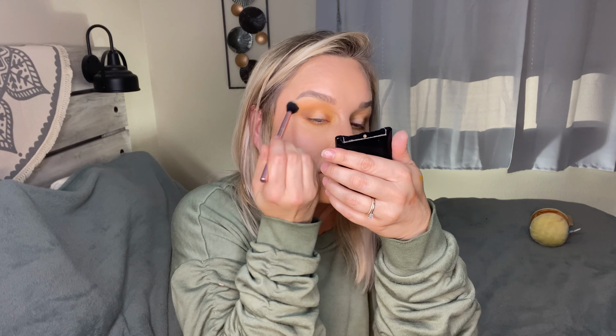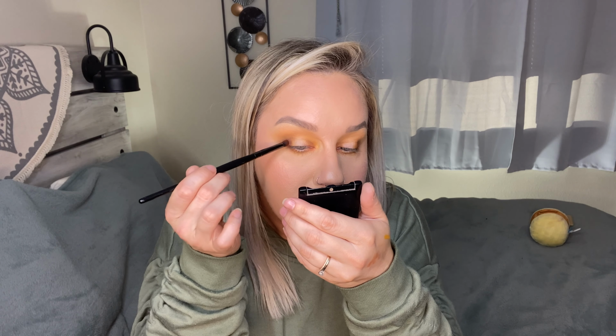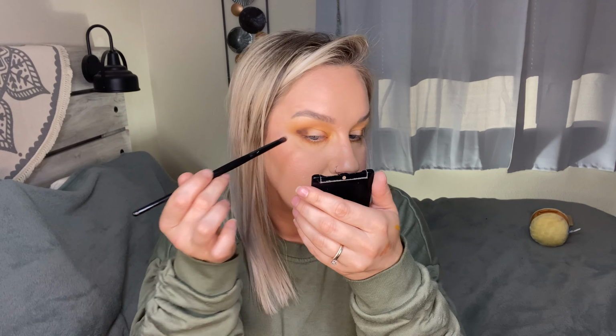Taking that original brush with no additional product yet, I'm gonna buff over everything. Let's deepen it up with a little bit of Homegrown right here. This is a nice chocolatey brown. I'm rambly. So what brush were we using? So I'm going to take this little brush again. This is a Morphe 318, not nearly as pokey, and dip into Homegrown ever so lightly. Just kind of extend that outer V there.